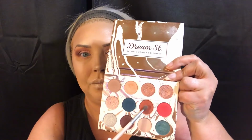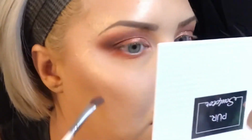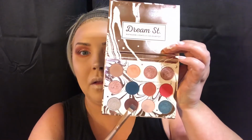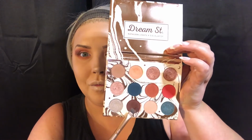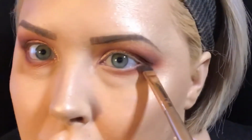And then I'm going to take that reddish color and also sweep that across my lower lash line as well, all the way through, and just kind of smoke it out just a little bit and blend it up into the top. And then on a flat, more definer smudger, I'm going to take the dark brown and keep that close to my lash line on the bottom and blend that up into the outer corner.